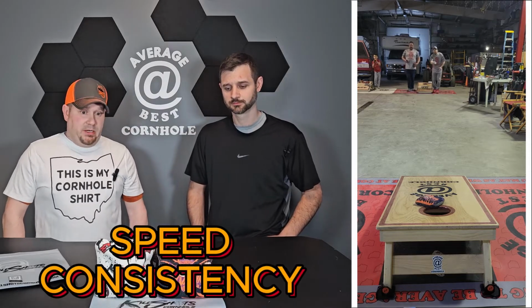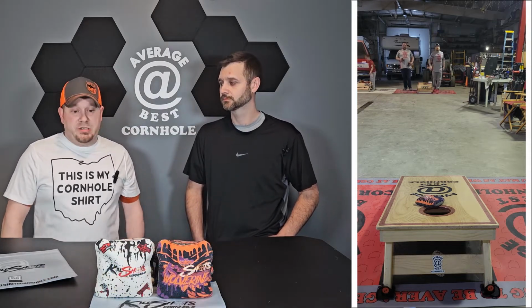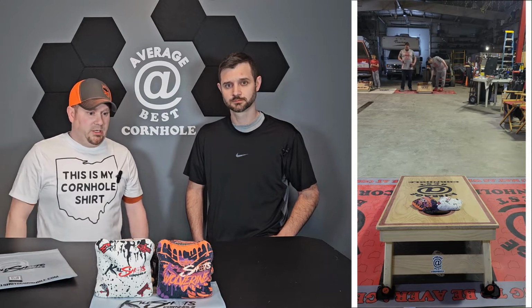Yeah. Speed consistency, there's not much to say here. Both these bags are going to be real consistent, especially in humidity conditions.